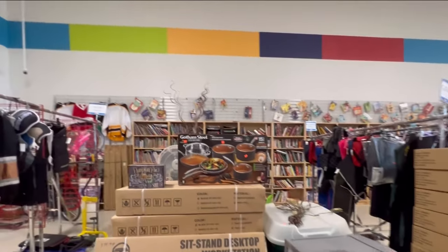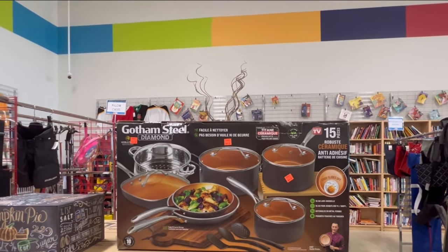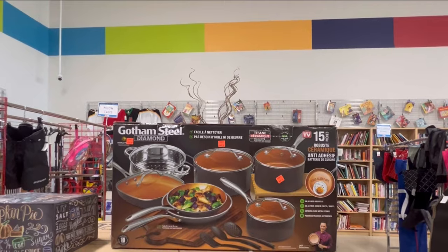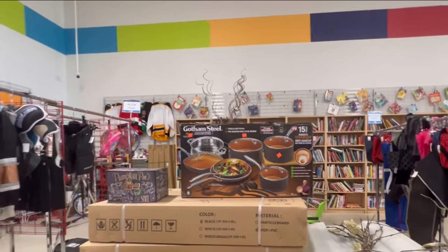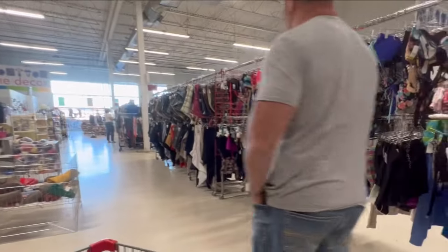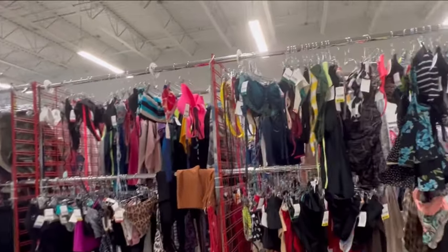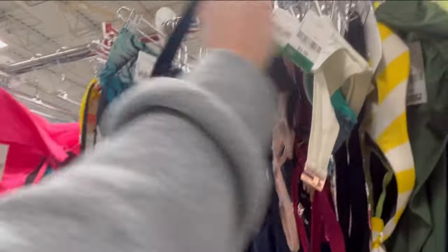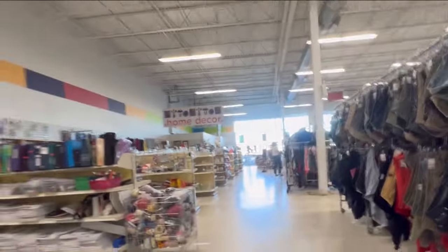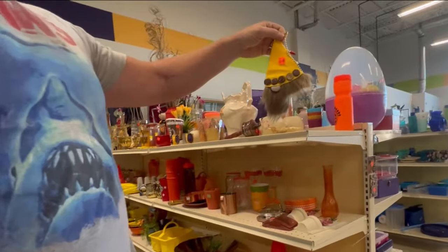Ooh, Gotham Steel. What? Oh, it's $100. I was gonna say we got a new set, but they want $100. Hey. Oh, I was really excited for a minute. Please, friend. I was excited for 2 seconds. A bikini for Mexico? This one's pretty fancy, I'm not gonna lie. Oh yeah, well, got a lot of coverage too. Covering a lot of real estate.